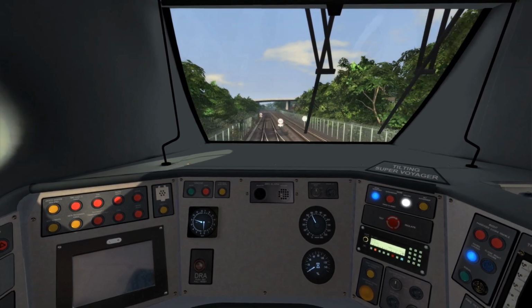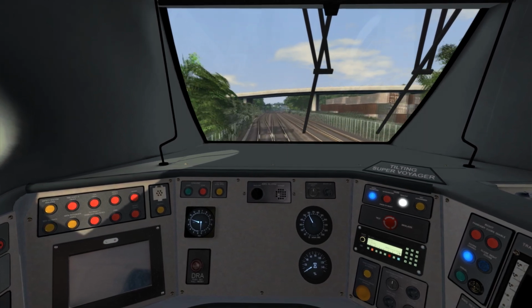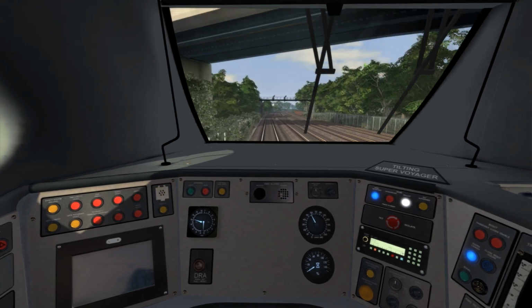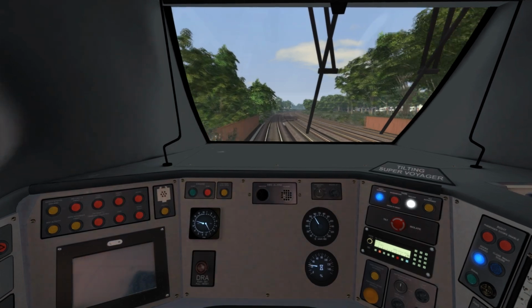Now giving us a low amount of power to try and maintain the speed momentarily. And now, just after we've crossed the point here, I'm now going to idle the power and start applying the brakes as we round this right-hand curve, and the station should be coming into sight in a moment.